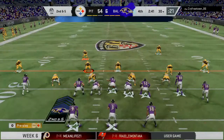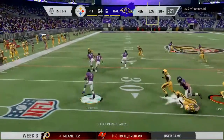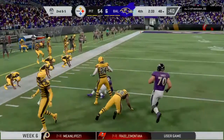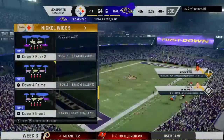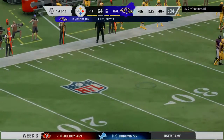Because turnovers, they've been a big problem for them. Got to take care of the football. Got to hold on to it. Now left side on the swing pass. And he's got room. And able to get this one across the 45 before he's brought down. A big one there for the Ravens. It goes for 18.